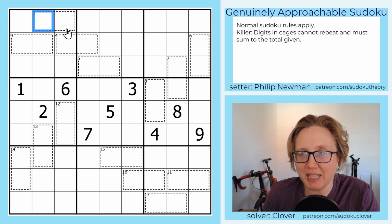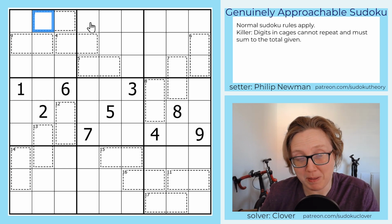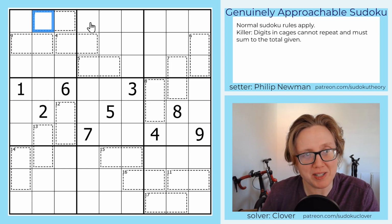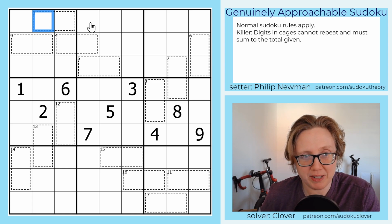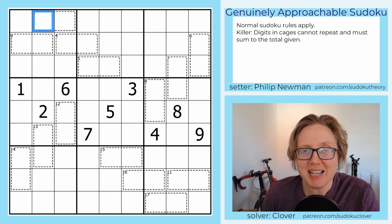There is a rule in Killer that says digits in cages can't repeat. We're not going to be using that rule to solve today just because all of our cages are contained within one row or one column and or one region, so digits can't repeat there anyways. But in general, that is a rule of standard Killer Sudoku, so it's worth mentioning here just for the next one you solve. This puzzle has some really delicious symmetry to it.